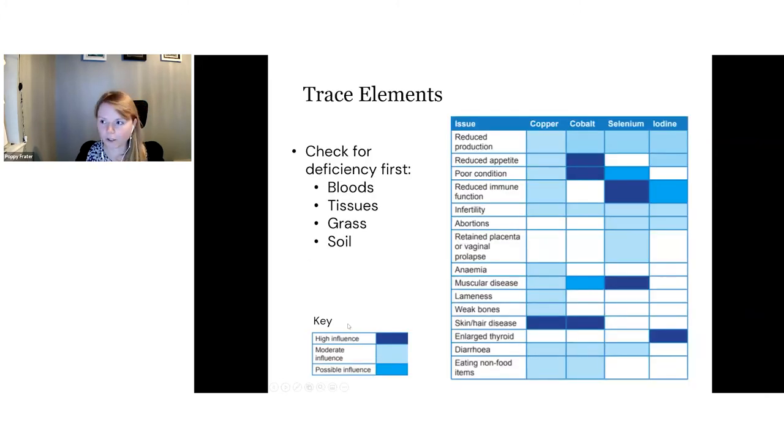And lastly, I just wanted to touch on trace elements. There is a FAS fact sheet on trace elements in sheep, and I've just taken this table from it, which illustrates for the four main trace elements what sort of influence, from high to moderate possible influence, on these key issues. So you can see straight away the effects of copper deficiency, cobalt deficiency, selenium deficiency and iodine deficiency. But as I always say, you must collect evidence to check for deficiency first. Getting blood tests, getting tissues such as liver tissues tested, grass and soil as well.